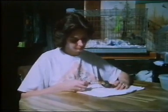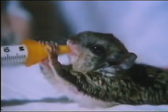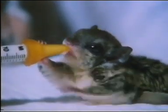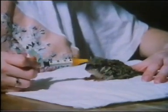Babies orphaned through road accidents or tree felling are raised on a special milk formula until they're old enough to be released. It grasps the teat as it would hold food in the wild. Flying squirrels are enormously popular as pets.